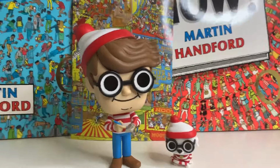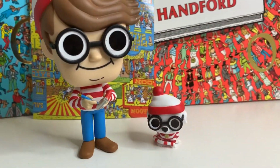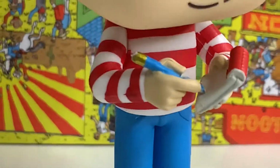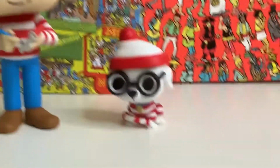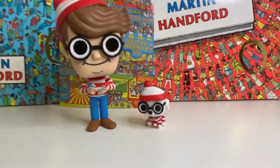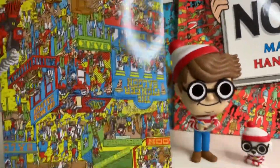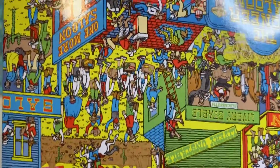So, here he is. What does he have in his hand? Let's see. It looks like a pen and a notepad, maybe? There's little Wolfie. It does come with an insert in the back. Wonder which book this one came from. That tent looks really familiar, though.